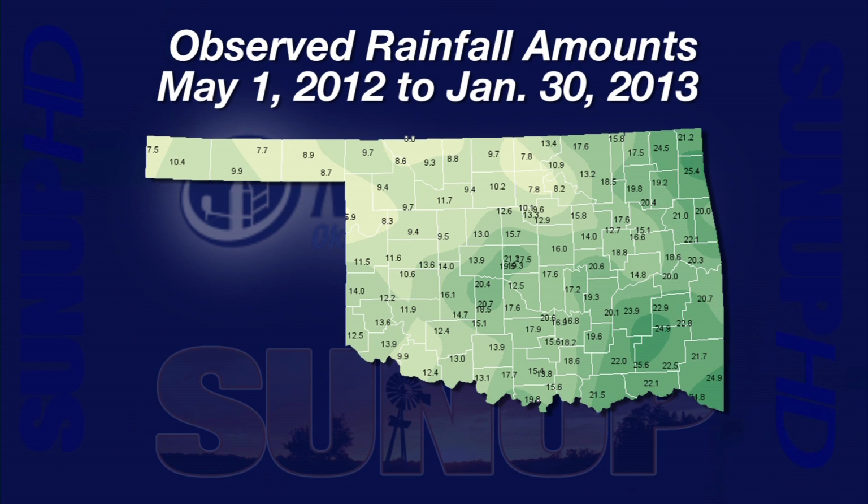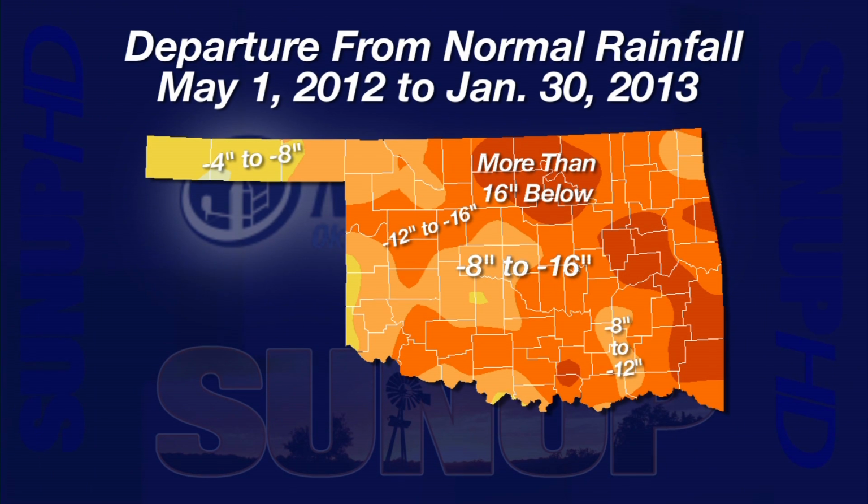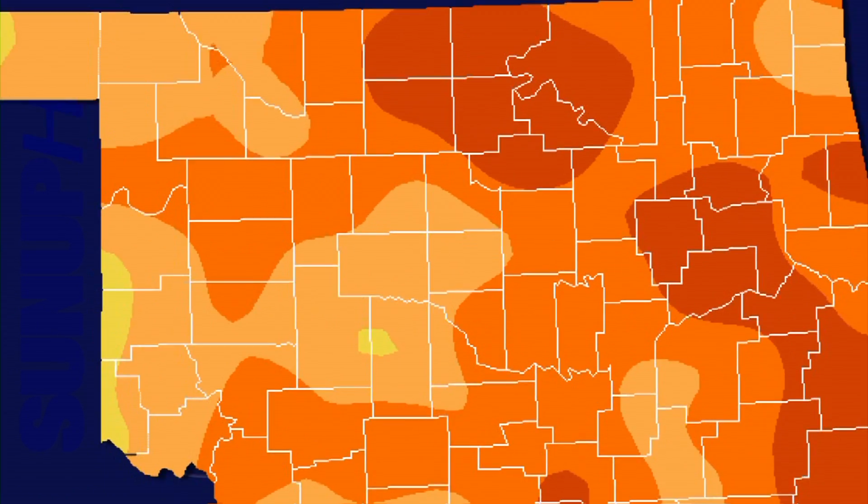Now look at that compared to normal. We can see more than 20 inches below normal in some areas of the state for the last 9 months. Other areas not quite so bad, but still fairly significant across the entire state. We're off to a great start for January, above normal rainfall, finally. It doesn't mean as much in January, but it's a great start.